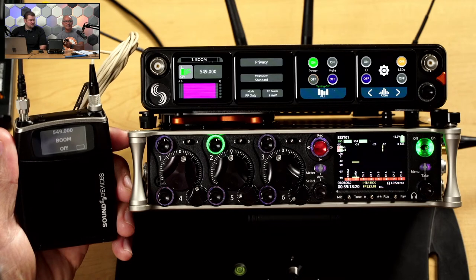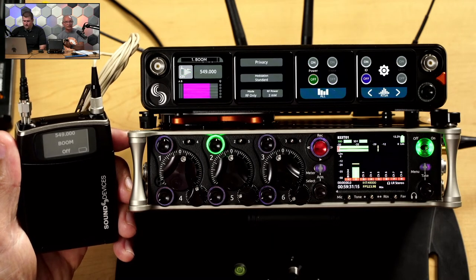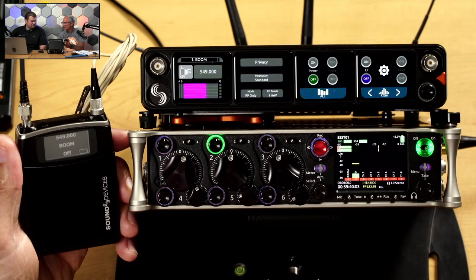That information persists. So information such as the name of the transmitter, the frequency it is operating on, and battery level. And this makes it really easy to manage your inventory of transmitters when you're setting up in the morning, knowing which transmitter is which. It's a really nice benefit of that e-paper display, don't you think, Gary?